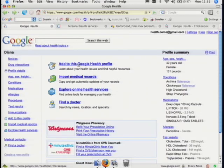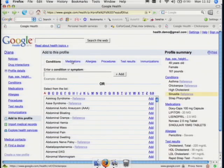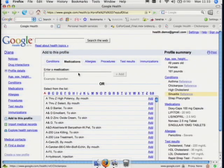So what happens if Diana gets something new? Perfect question. Let's say Diana just got a sinusitis. And let's do exactly what Diana could do by entering it herself into Google Health. And Marissa, help me out. What's a good antibiotic for sinusitis, assuming, of course, that it's caused by a bacterial infection? Amoxicillin.